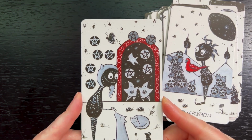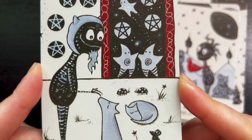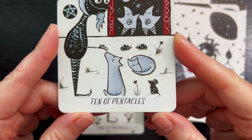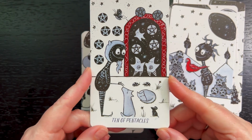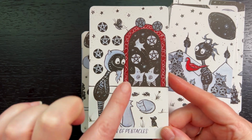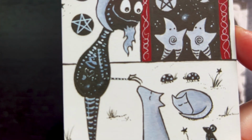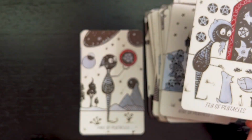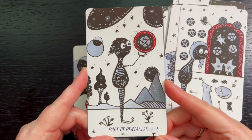Our Ten of Pentacles. Love the addition of the extra little creatures. Lots of happiness. I love that this is an older Cosmo being. Inside, he has a little heart. Here is our Page of Pentacles.